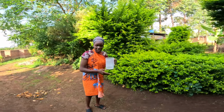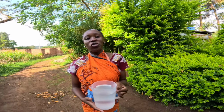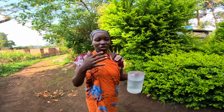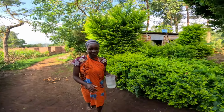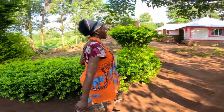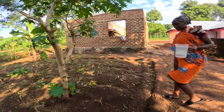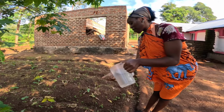Yeah, so guys, this is how we wash our face here in the village. When you wake up, the first thing in the morning, you wash your face because we don't have sinks here in the village. So you use maybe a jug, or you pour water on a basin and you wash your face. I'm going to be doing this as I show you guys. So first thing, I'm going to wash my hands.